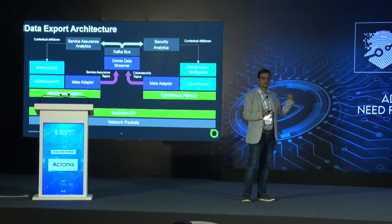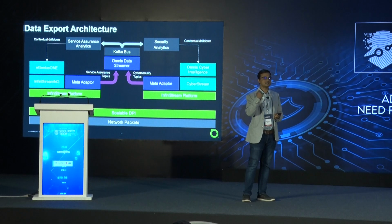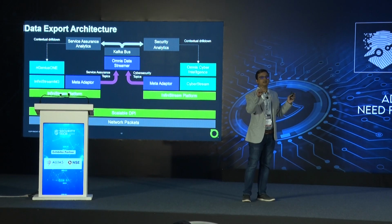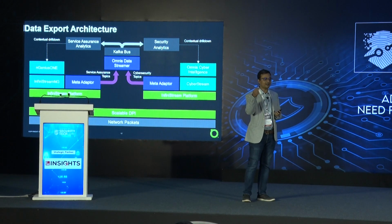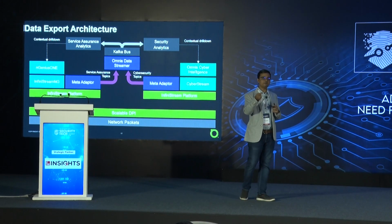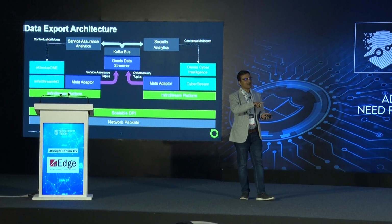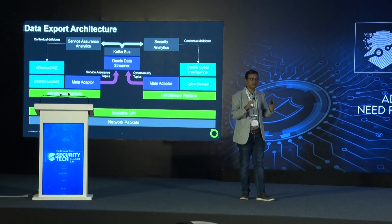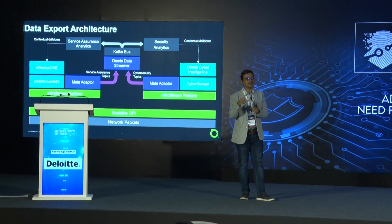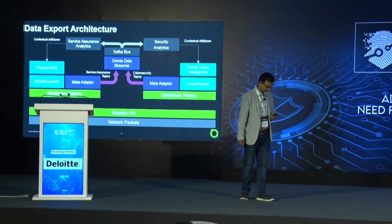We have contextual drill. That means if I have sent a particular event to a SIEM, and now the SIEM has that incident and somebody wants to investigate, how do we do that? There is a contextual link provided within the event itself, so that if I click on that event, I'll go back into the investigation. I can go into the details of these are the packets where the evidence is available, and extract that evidence as and when required.